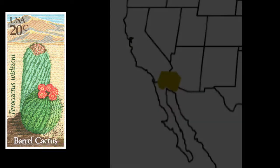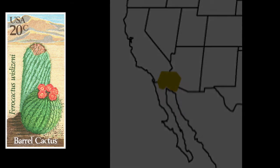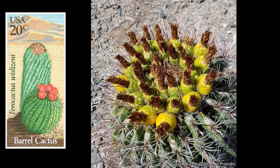The fishhook barrel cactus is native to northern Mexico and the southwestern United States. They usually are found either on the open plain or on rocky ridges. Young plants are ball-shaped but eventually grow to become more cylindrical. They can grow to a diameter of about 27 inches and can get about 6 feet high, though they have been recorded growing up to 3 feet in diameter and 10 feet tall.